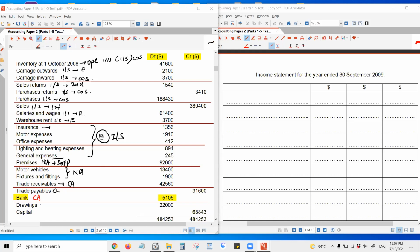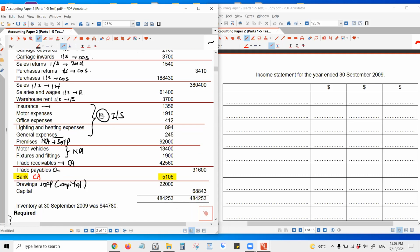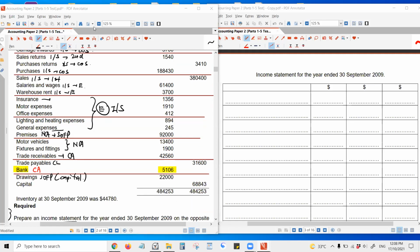Drawings, single word drawings, don't put it into the income statement. Single word drawings appears in the SOFP capital section. Only if you see drawings of goods, then you put it into the income statement. Okay, now capital. Yeah, so Crystal, that's the common mistake. I know the common mistakes of all the students, because I've seen enough students to know what mistakes you would normally make.